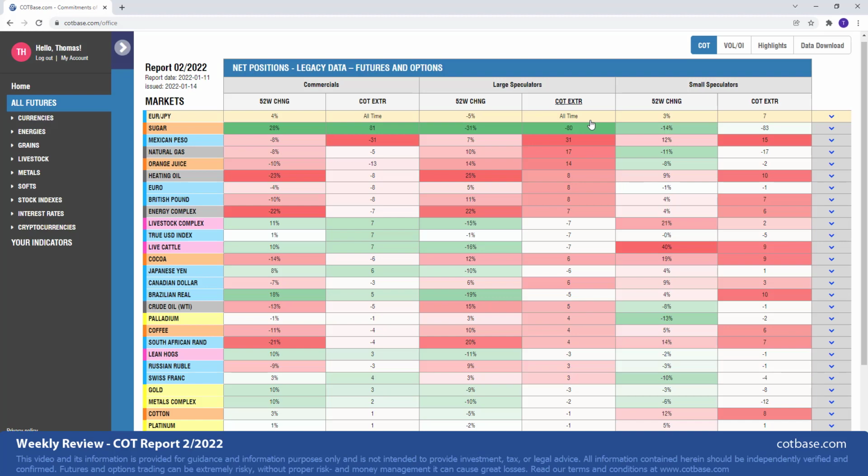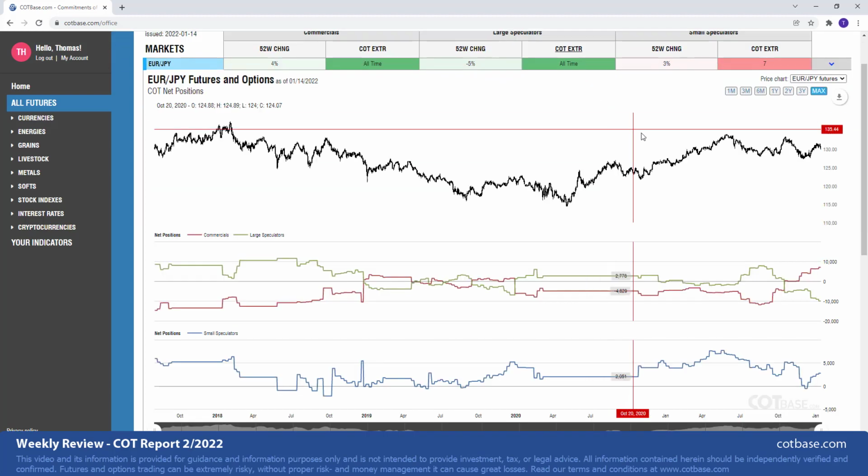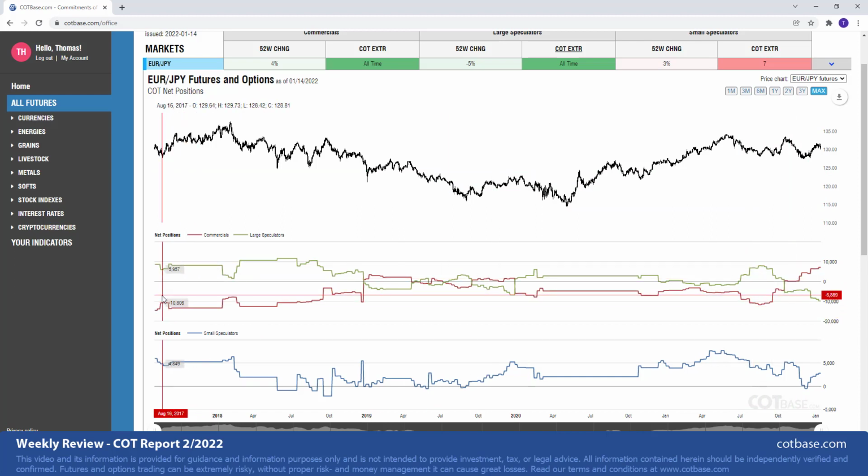So moving on to the large speculator COT Extreme analysis, we've got the Euro-Japanese Yen pair on top of our list with an all-time COT Extreme. Now, caution is advised. Euro-Japanese Yen futures market has limited COT history. They only started publishing the reports since 2017.